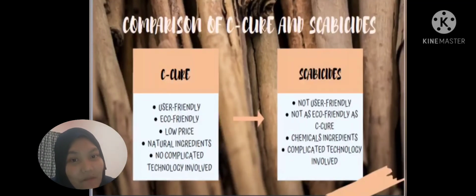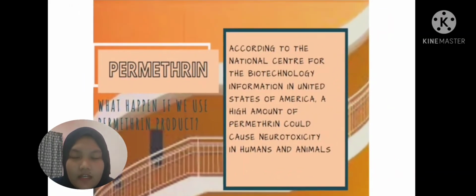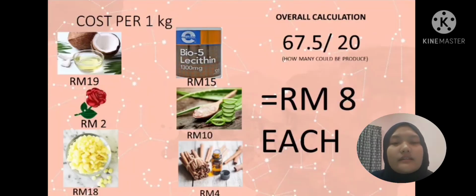First of all, let's see why Secure is better yet different from the other scabicides present today. Number one, it is a lot safer and eco-friendly as we only use 100% natural ingredients. While the other scabicides are still effective, the agent that kills mites in most scabicides is called permethrin. According to the National Center for Biotechnology Information in the US, a high amount of permethrin can cause neurotoxicity in humans and animals. On the other hand, our Secure is a lot safer as we only use food-grade ingredients.